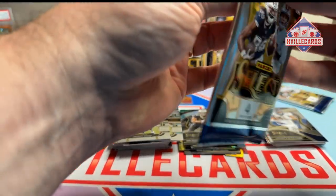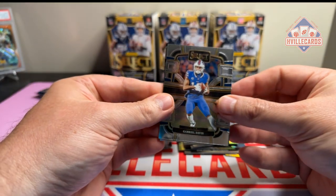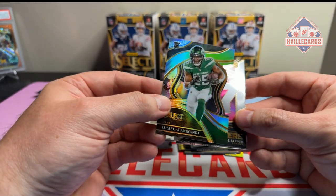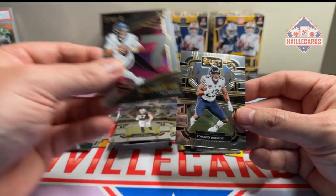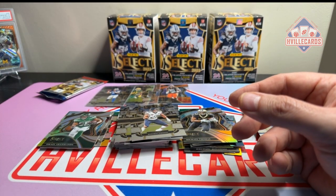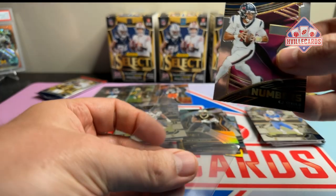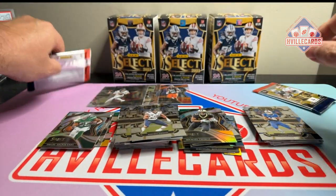Last three packs. Gabe Davis, Israel Abenaconda, and that is a silver. A CJ Stroud by the numbers, and a Roshan. Anything CJ, you know, that's probably what, $3-4 maybe. All right, last two packs.